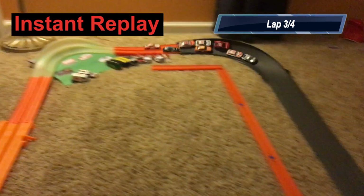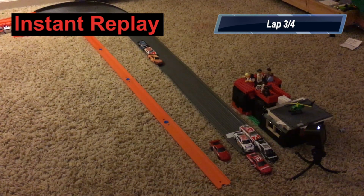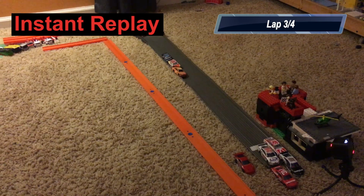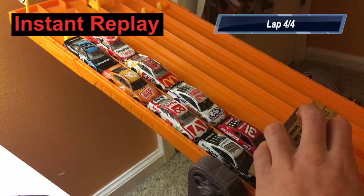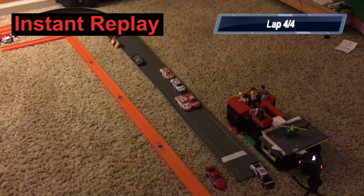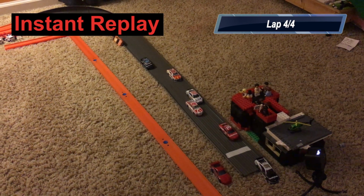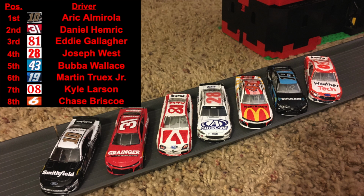Then Almirola, this time, has the great jump alongside Eddie Gallagher, as Eddie Gallagher almost takes second. Again, Daniel Hemric crosses him over and about takes first place from Almirola. Then heading to the final lap, again it will be Almirola with the great jump and Eddie Gallagher moving up to second. It ultimately was not enough for Hemric to move into the lead. He was able to take second back from Eddie Gallagher, but Almirola, an impressive performance, finishes first.